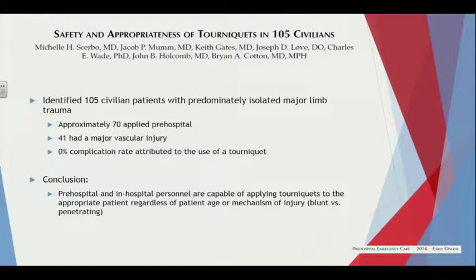So 41 of the 94 patients that they had with appropriate use had major vascular injuries. Okay, so about half of the patients had a major vascular injury that needed to be repaired, and the other patients probably had venous injuries or bleeding from large soft tissue injuries. However, there was a 0% complication rate due to the use of tourniquets. And that even included the 11 patients that somebody put the tourniquet on that may or may not have been indicated. So now we're getting a large accumulation of data saying that yes, we can use these tourniquets in the pre-hospital setting, and we can do it safely.